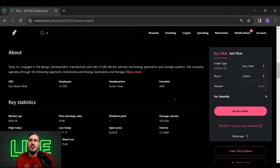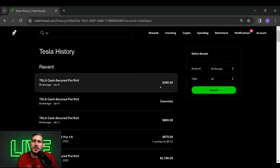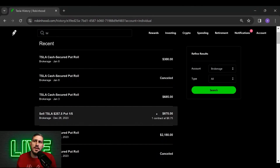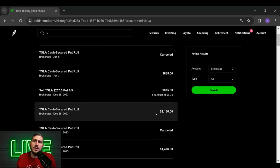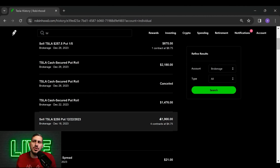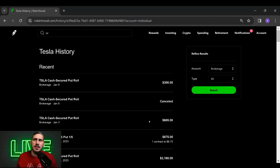How did it garner me $9,000? Let me show you. If I go down to Tesla history, you could see that I collected $300 here. I collected $685 here. That's about $1,000. I collected $875 here. Let's call it $1,900. $2,200 over here. Let's call that $4,100. Another $1,500 over here. Let's call that $5,600, and another $1,900 here. Let's call it like $7,500 or so. It's not quite $10,000, $9,000, but I have other positions that I'm doing this with as well, which I'm combining. So let's just talk about this specifically. So I am approximately $7,500, $8,000 in premiums.